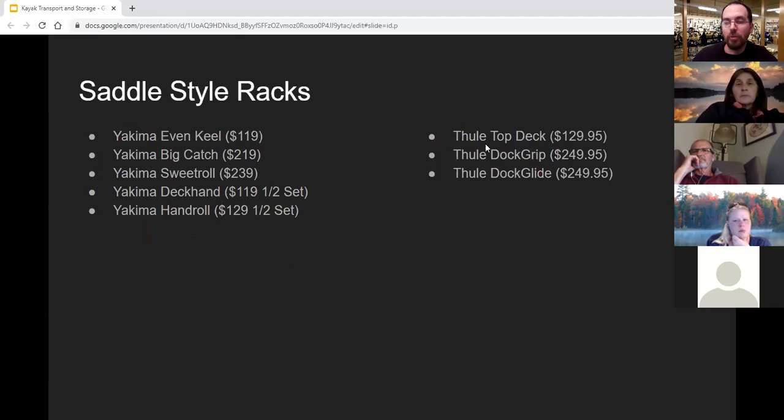Thule has very similar. They don't have any rollers, though. I don't know why. But they do have the Dock Glide, which has a very slick coating on it, so you can slide it up there, and then the front pad kind of grips it a little bit. And Yakima and Thule will both fit each other's systems, each other's crossbars.